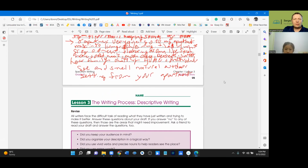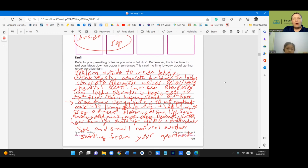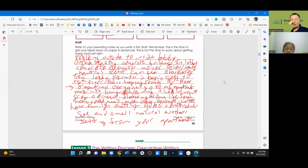The writing process. Well, that's revision. We're not ready to get to revision yet. I want to take this draft and write it a little bit better because we don't have complete sentences and things like that. This is our first draft. What I want to do now is make a second draft. I want you to do this on your own paper. So take what we have here, and do this on your own paper.